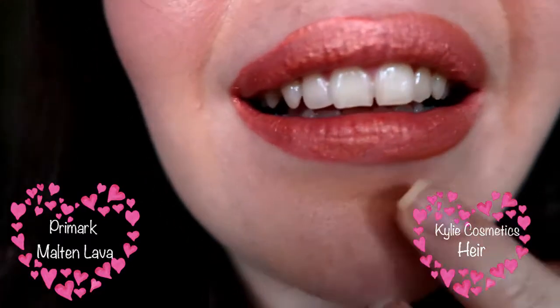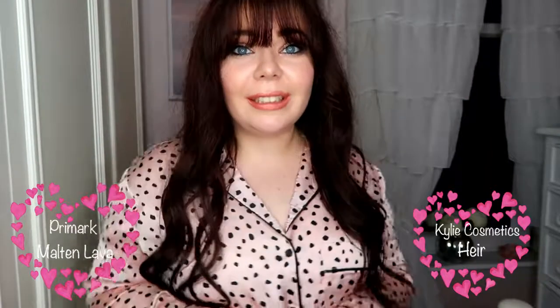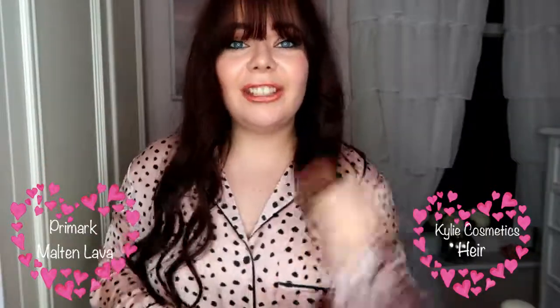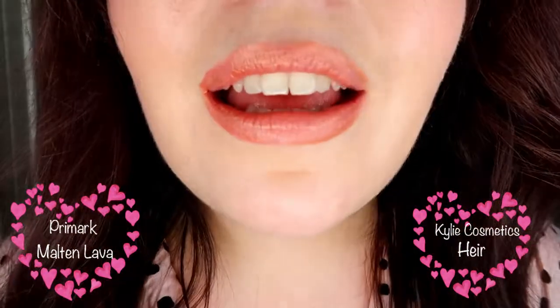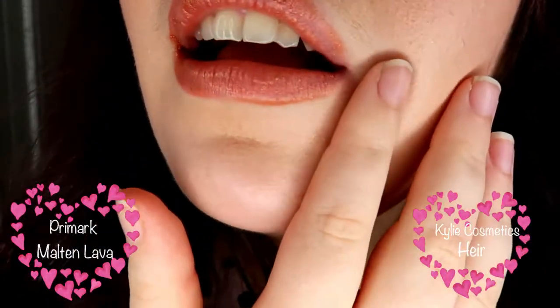I'm here with my final conclusions on both the products. As you can see from my window, it's a few hours later. I've had them both on for 6 hours, which is like an average day, what you would have your lipstick on for if you are doing a 9-to-5 job. I had to rate both of these products. They've lasted really well considering. They are starting to fade a little bit at this side and a little bit there.